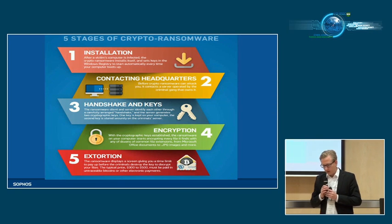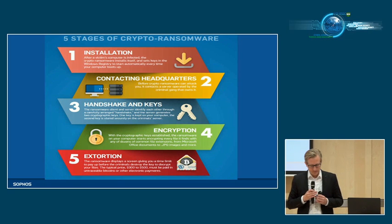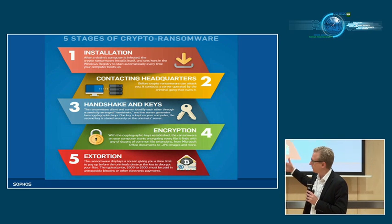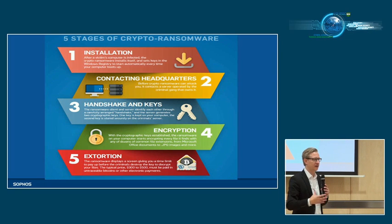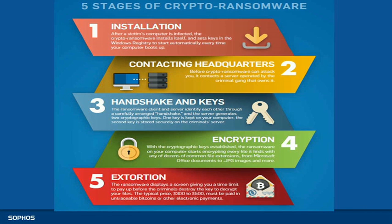So when you get infected with ransomware, it will follow a sequence of events. First of all, it'll start with installation, and then it will contact its headquarters. And this is once again why the malicious traffic detection is so important to have on your endpoint. It will download the key and start the encryption phase, and then you get prompted with the extortion phase.